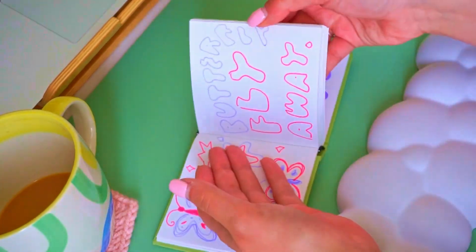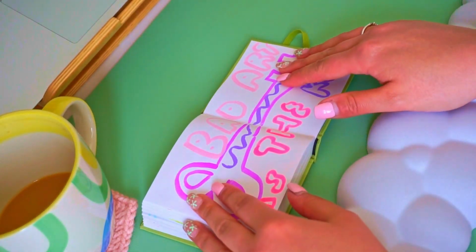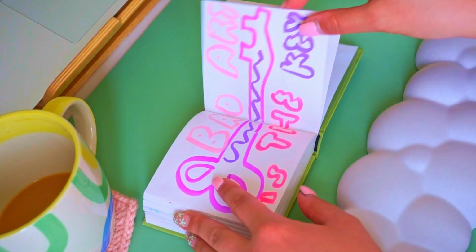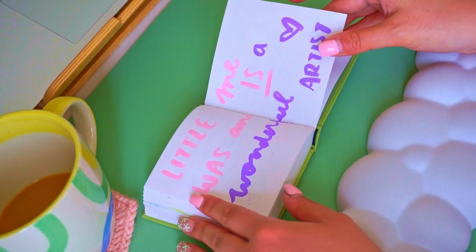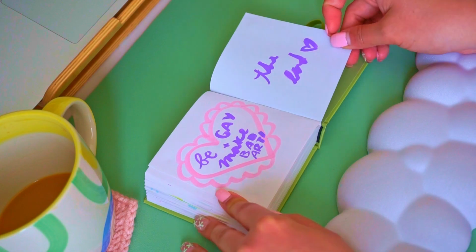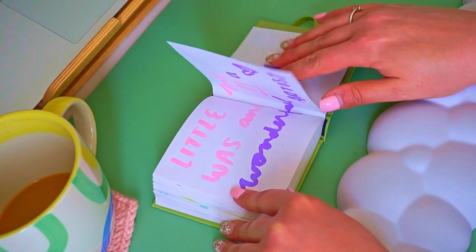And I feel like all of this, the flowers, the colors, the little characters, the animals, the lettering, all of that is just little parts of me that were already in me. So I just wrote "little me was and is a wonderful artist." And I feel like that's so affirming to my inner child. And then naturally I ended the sketchbook with the Be Gay and Make Bad Art sticker idea, and the end.